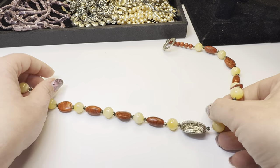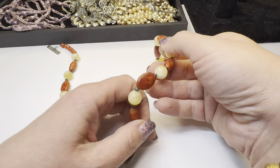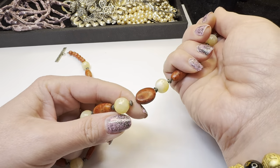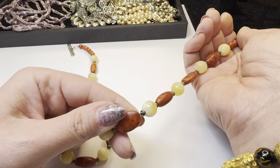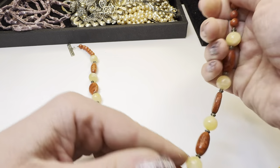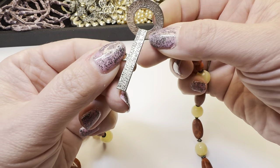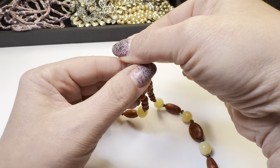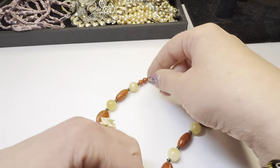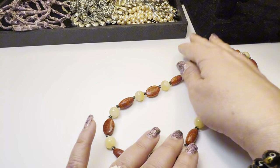Here I've got this one, which is different also. This is some kind of quartz right here. I didn't test the beads here. And then this is another kind of like agate or something. It's kind of an interesting piece. It's got a very cool toggle clasp, and then a center bead. These are a silver plate or some kind of silver tone.